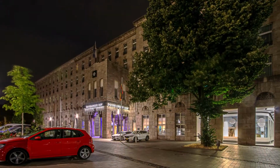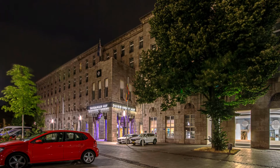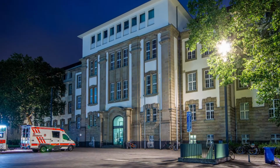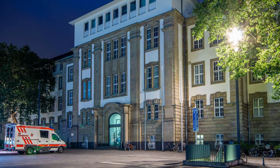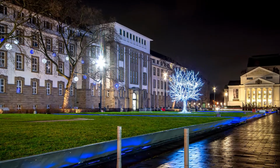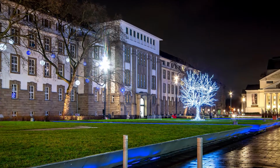The Duisburger Hof is one of the more exclusive hotels here in Duisburg. This is a ring of the district court that was built later. It was the last to be finished and was built between 1909 and 1912.